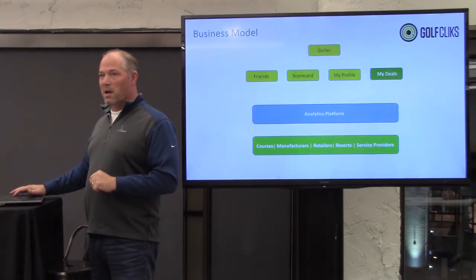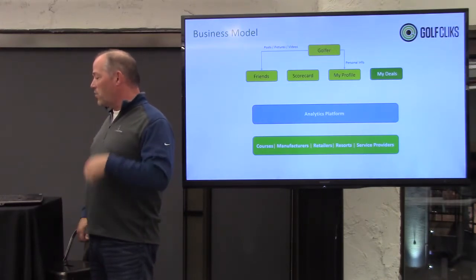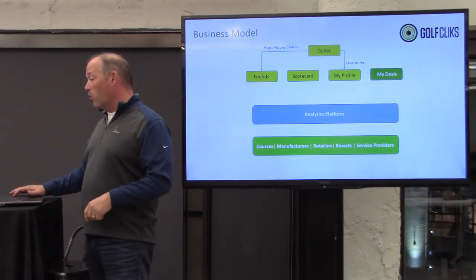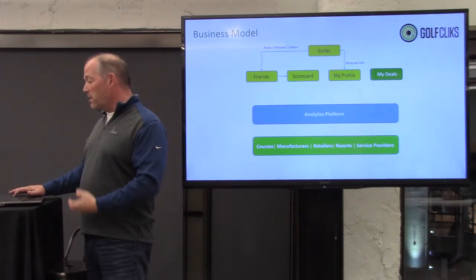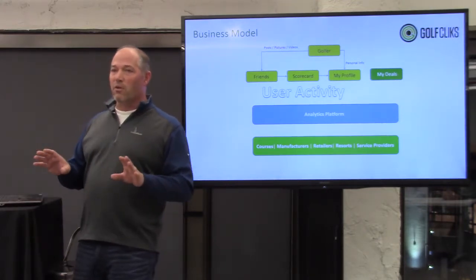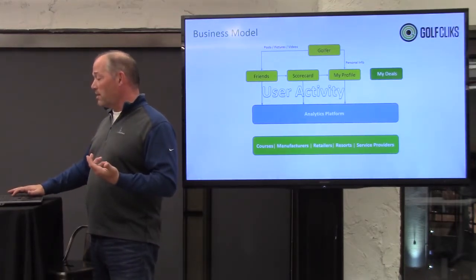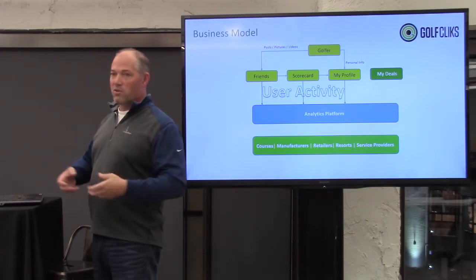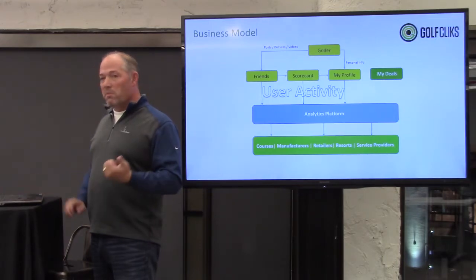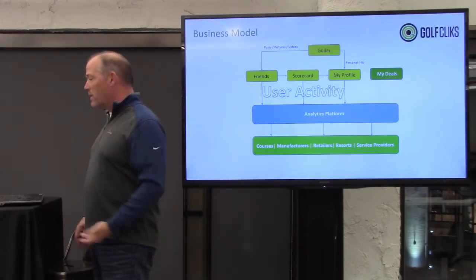And so let's talk about the business model real quick. As the golfer, we start to interact with the site. We've got our friends, we've got the scorecard application, we've got information that's being fed into my profile. And all of this information feeds through the scorecard application, ultimately into my profile, and all of this creates a high level of user activity among all these different modules that we have in the platform. What does that mean for us? We take all of that data that all of the individuals and groups of people are generating, we feed that into our analytics platform, and we're able to share that with our service providers, the golf courses, equipment manufacturers, retailers.